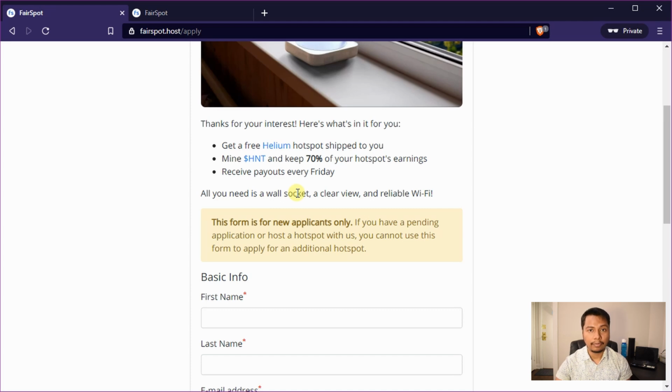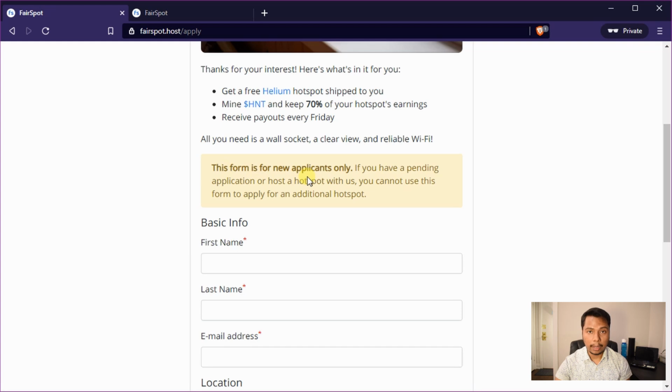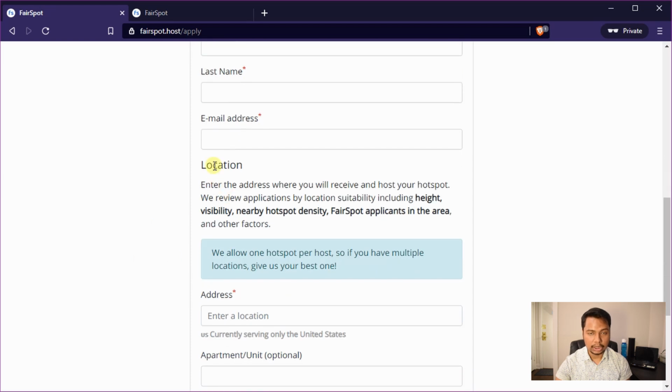It draws about 5 watt of power, a clear view so that your hotspot has a good coverage, and reliable Wi-Fi. I think by Wi-Fi they mean a good internet connection. It could be done through, as the hotspot could be connected through LAN cable or Ethernet cables as well. This form is for new applicants only. So you provide your name, email address, and the location.